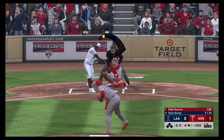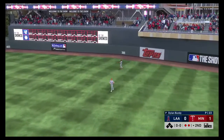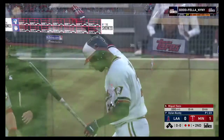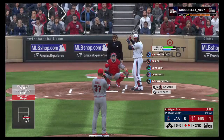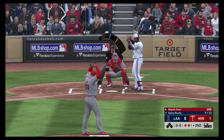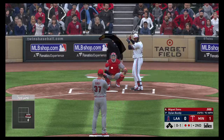Here's the first pitch. Liner toward right center. And he will make the play out there, and there are 2 away now. Striding into the box, Miguel Sano will try to make something happen with 2 gone in the bottom of the second. First pitch on its way. Good fastball as he gets the swing and a miss.